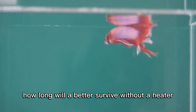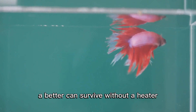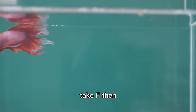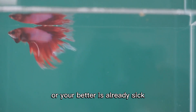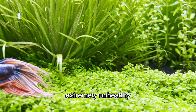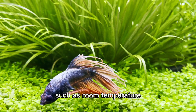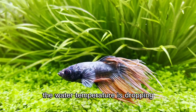How long will a Betta survive without a heater? There are so many different factors that go into whether a Betta can survive without a heater. For example, if the temperature of your room is above 78°F, then your Betta is probably going to last a long time. But if it's too cold or your Betta is already sick, then it can be a matter of days before your Betta becomes extremely unhealthy. But once again, there are so many factors that should be taken into consideration, such as room temperature, the age of your Betta, how healthy your Betta is, how quickly the water temperature is dropping, etc.